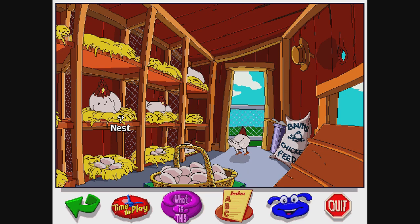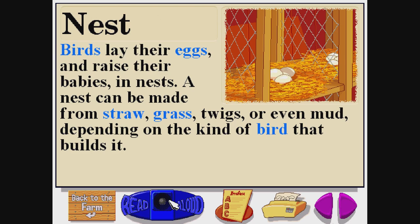Nest. N-E-S-T. Birds lay their eggs and raise their babies in nests. A nest can be made from straw, grass, twigs, or even mud, depending on the kind of bird that builds it.